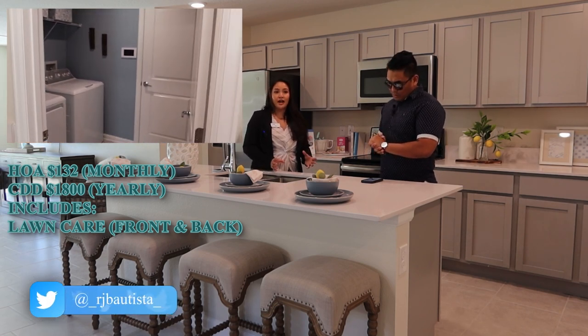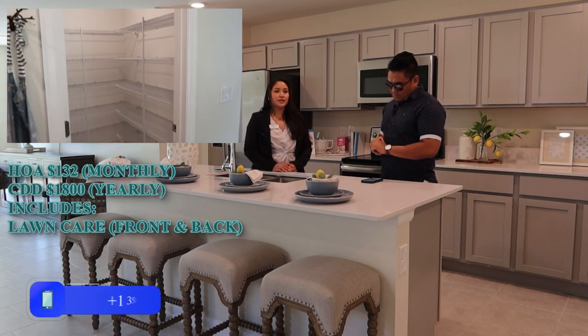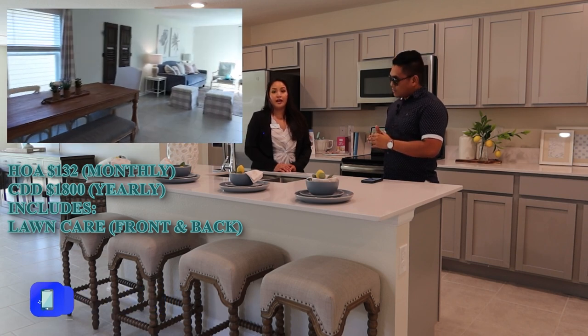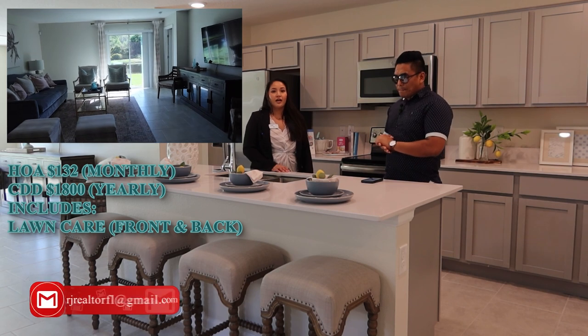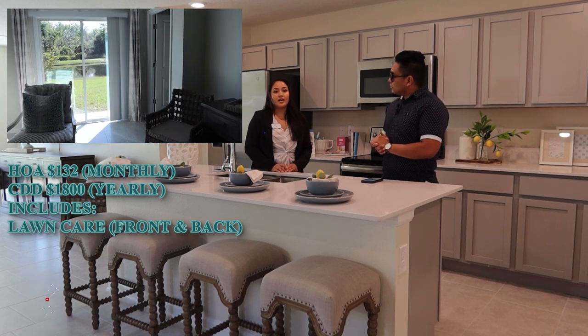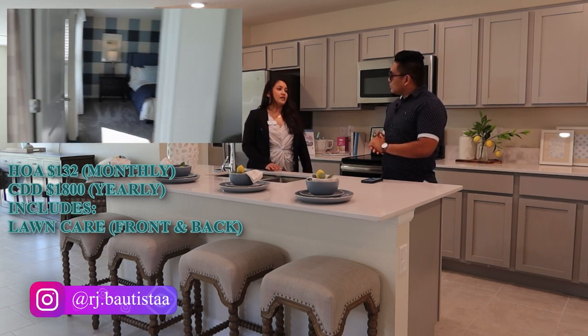So the 40s, you're going to have a little bit more of a narrow lot. For the 40s, the HOA fee is going to be $132 a month, and the CDD fee is going to be around $1,800 a year. For the 50s, it's $146 a month, and the CDD fee is almost $2,200 a year.